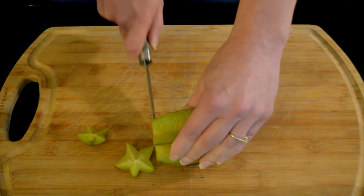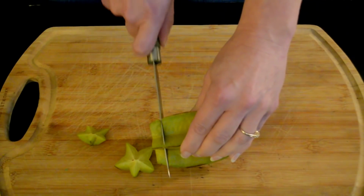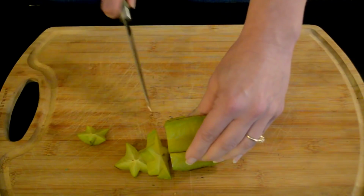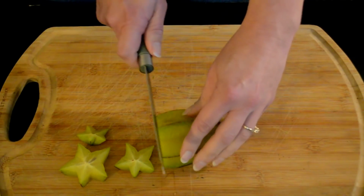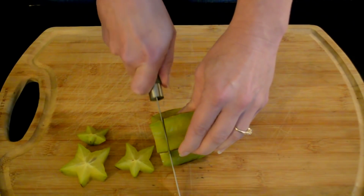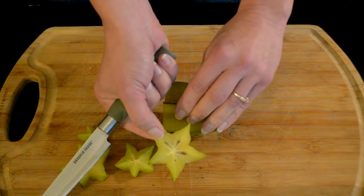However, you can see that the shape of the fruit is pretty unique. It most commonly has 5 prominent ridges, as you see here, but it can have more or less. So you can see that when this fruit is sliced, it naturally forms a star shape.